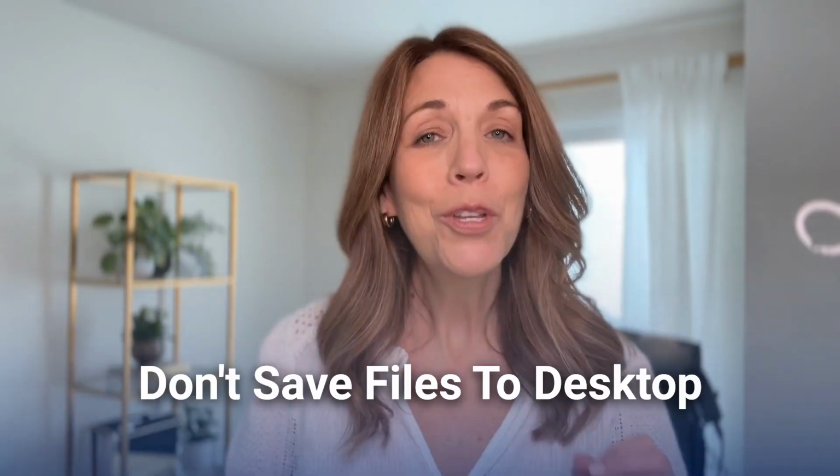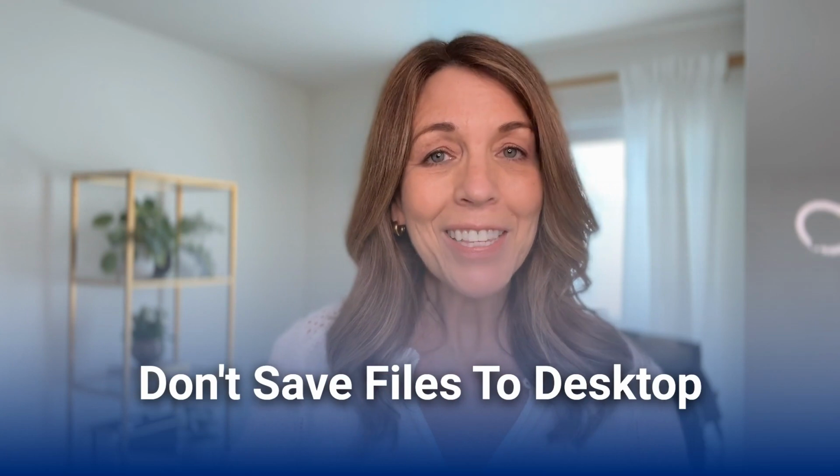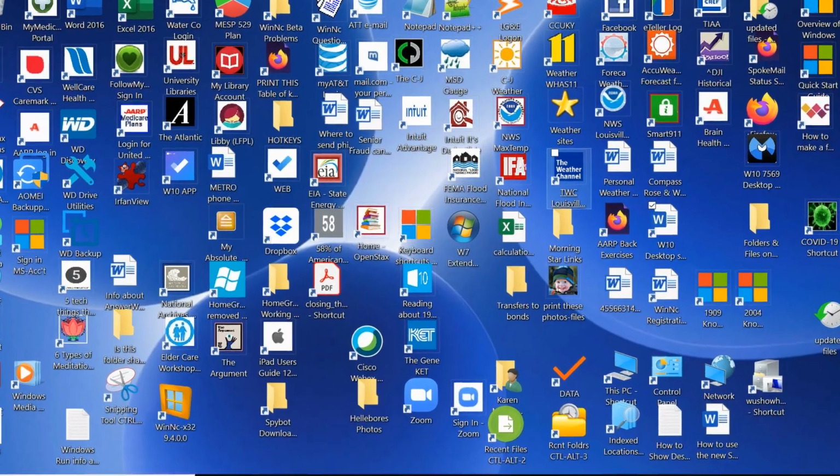Tip number 2, don't save files to your desktop. What happens when you save files to your desktop is it becomes a cluttered mess, and then it piles up and you say, "I'll deal with it later." But as we all know, later doesn't come. And then it's a daunting task and it's overwhelming to deal with your cluttered desktop. So deal with it in the moment and save your files in a folder that makes sense, so when you go to retrieve that file, you can find it the next time.